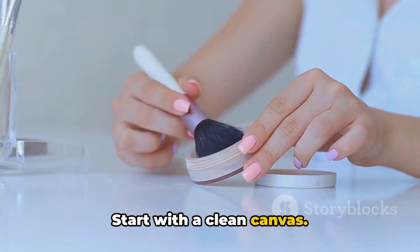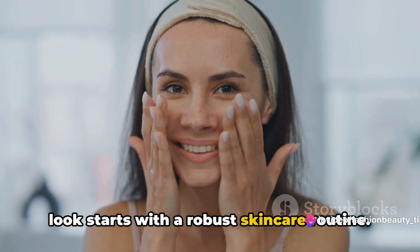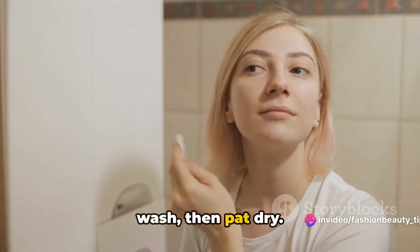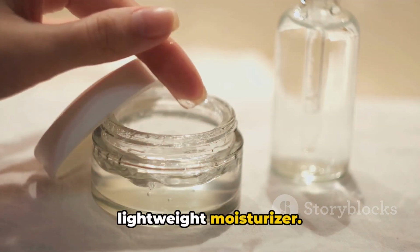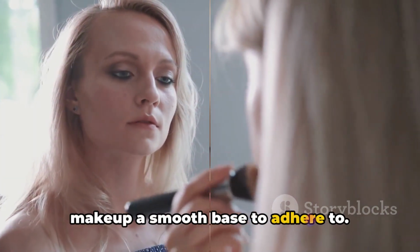Start with a clean canvas. Always remember, an impressive makeup look starts with a robust skincare routine. Cleanse your face with a gentle face wash, then pat dry. Follow this with a hydrating toner and a lightweight moisturizer. This prepares your skin, providing your makeup a smooth base to adhere to.